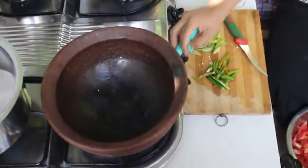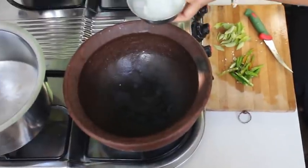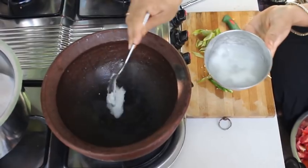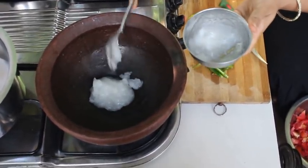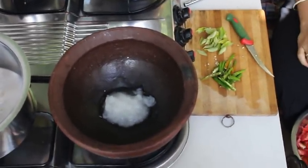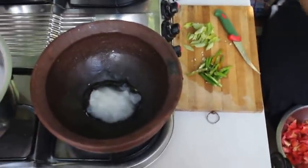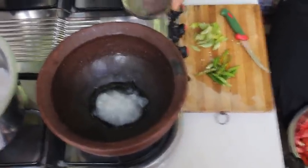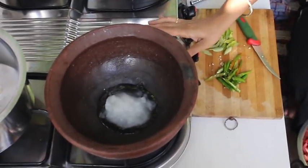Jai Shri Krishna. So now my mother is going to make the aloe vera sabji, and first she's putting the cold pressed coconut oil into the pot. This is the Ghana cold pressed oil that we get by taking the coconuts to a particular place where they press the oil in a cold pressed way.